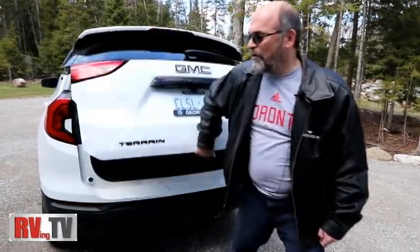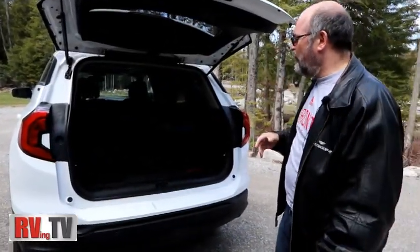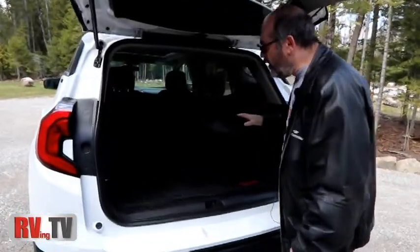Now when we pop this open, nice simple button, it opens up easy. It'll open itself to a really nice storage area.